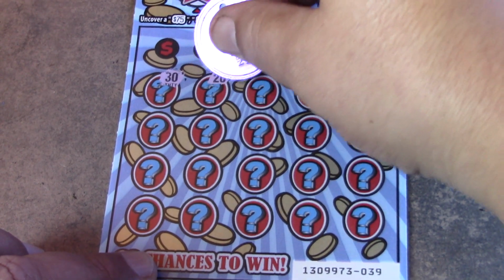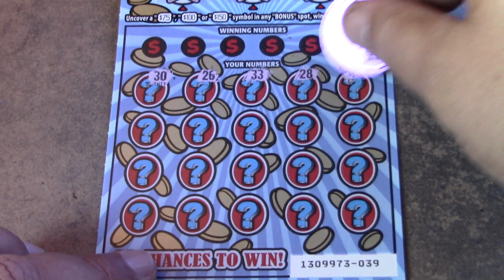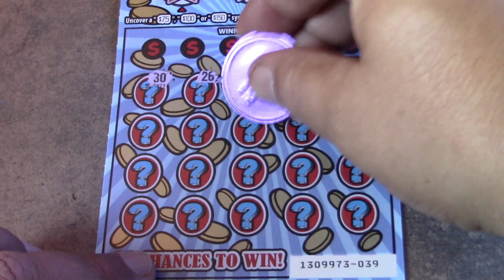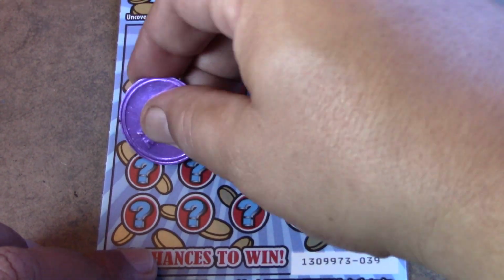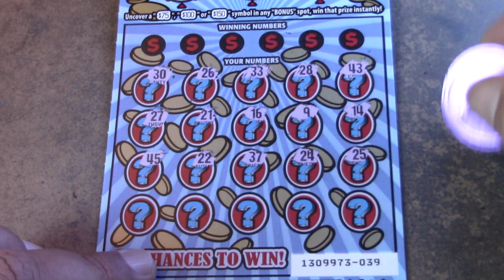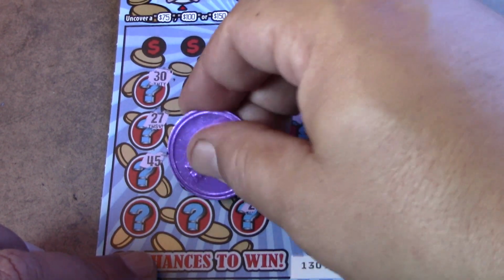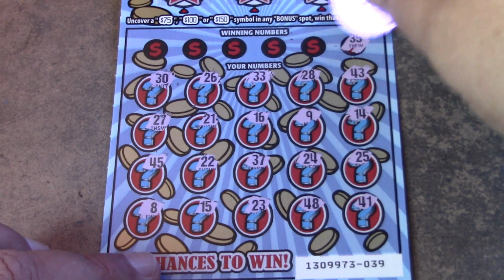Dirty 30, 26, 33, 28, 43, 14, 9, 16, 21, 27, 45, double ducky, 37, 24, 25, 41, 48, 23, 15, and a number 8. So no multipliers again. Let's see if we can get a match.